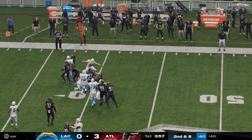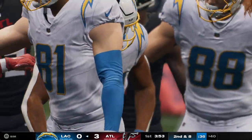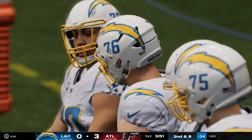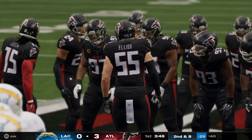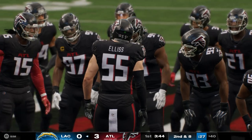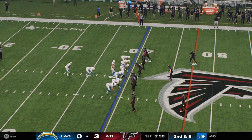Here's Dobbins, and he'll only be able to muster a couple of yards. Hayden Ellis in on that stop. They'll come up on a 2nd down and 8.